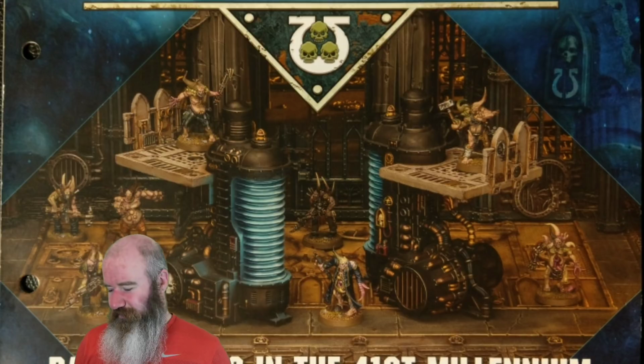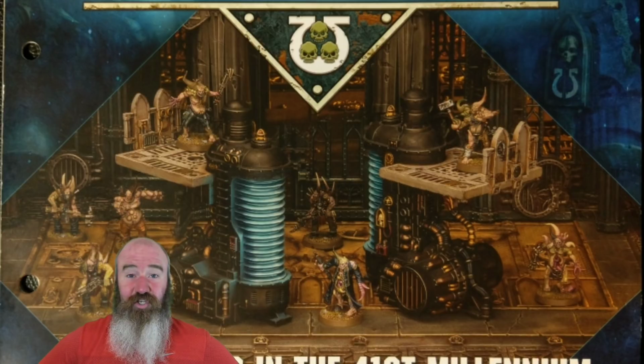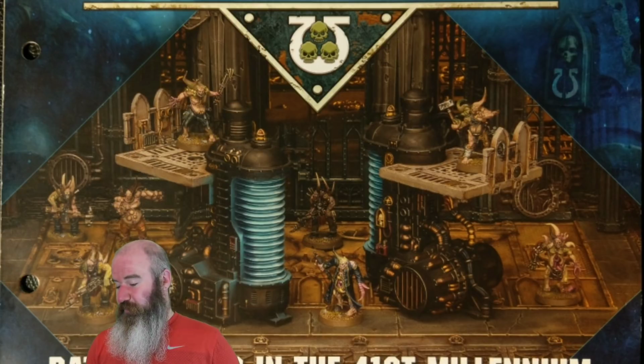You don't divide that by two. You get two little bits of terrain, but you don't divide it by two. You get them both in this issue, which means you're saving exactly £7 and a penny, which is a great saving considering it's almost half the price of the kit itself. On the front cover, we've got Thermic Plasma Regulators, Beasts of Nergal, and Armies of the Imperium. Let's turn on to the first page and take a look.